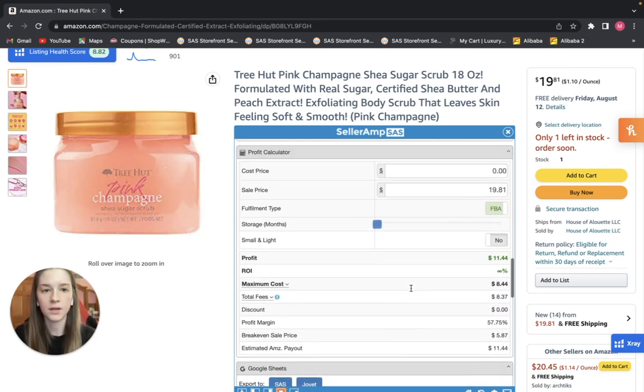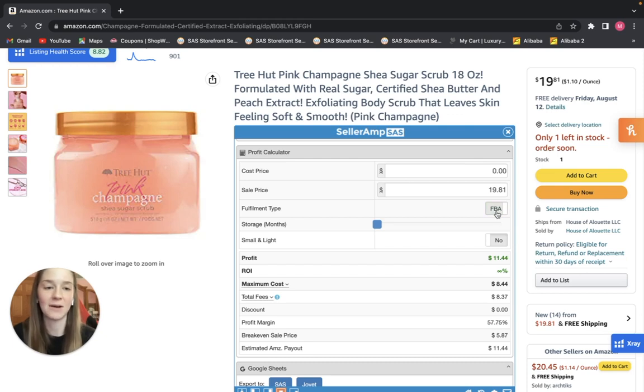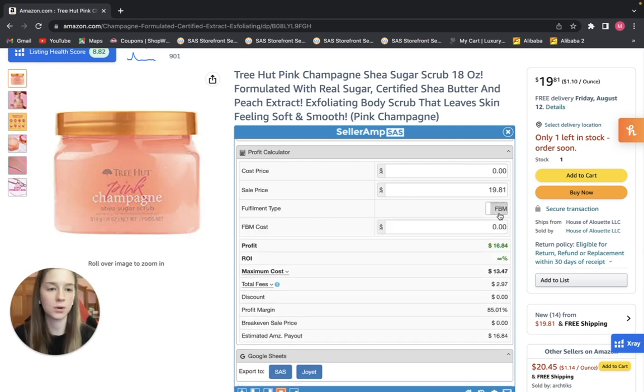And then you could go down here. Obviously, if you want to do FBM, you can switch this back and forth. There are some people that actually don't know this exists, so I thought I'd talk about it a little bit. This is already set to FBA, and if you want to do FBM, you can just switch this tab over. And this FBM cost is whatever you pay for shipping. So say you pay $5 to ship this, then this is what your estimate's going to be once you type in whatever the price is. So we switch this back.